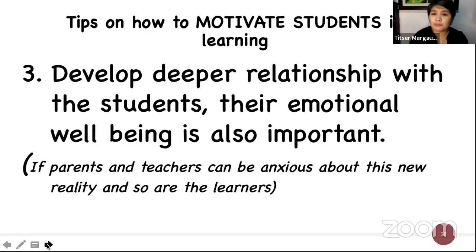Okay, next is develop deeper relationship with students. If you are to make positive relationship with the parents and so with their students, their emotional well-being is also very important to the students. So you can ask them every now and then, how are they doing? Always assure them that if they need help and if they don't understand something, they can always message you.